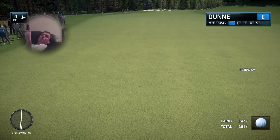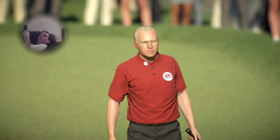Frank, not overly long, but still a pretty good spot and in the fairway. Yeah, that's in that 280 mark.